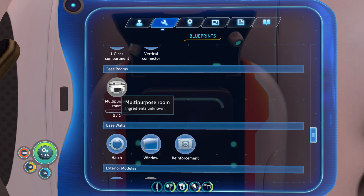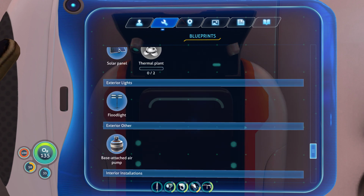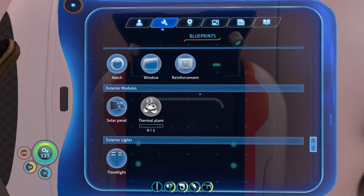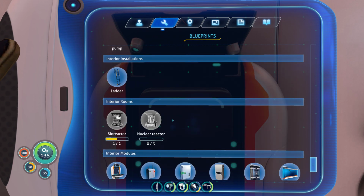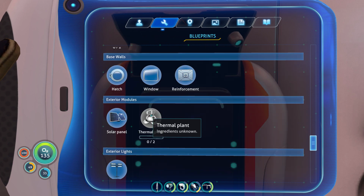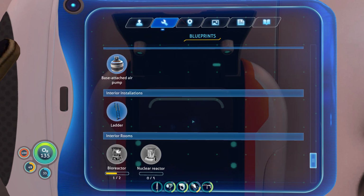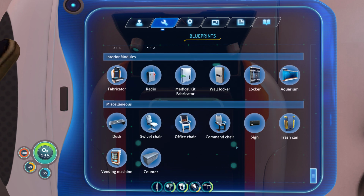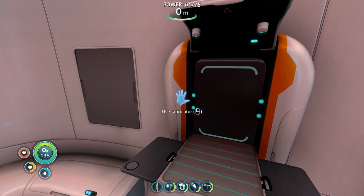A multi-purpose room. Ingredients unknown. That thermal plant. Where's that bioreactor, though? Oh. Interior. Well, thermal is exterior? Apparently this is put in the water, and these are put inside of rooms. Okay. Let's drink this water.